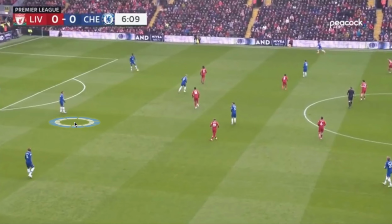This video is going to be looking at Liverpool and Chelsea and their tactical setups in their match against each other in the Premier League today, and some problems both teams are facing at the moment that's leading them to be mid-table.